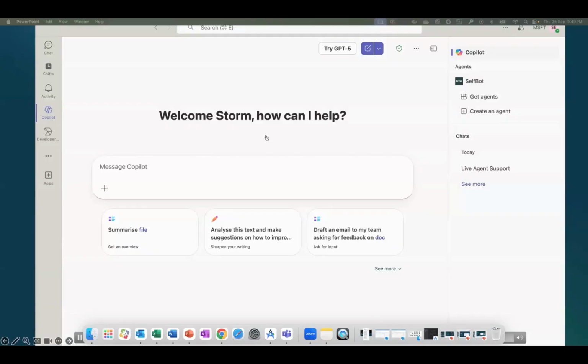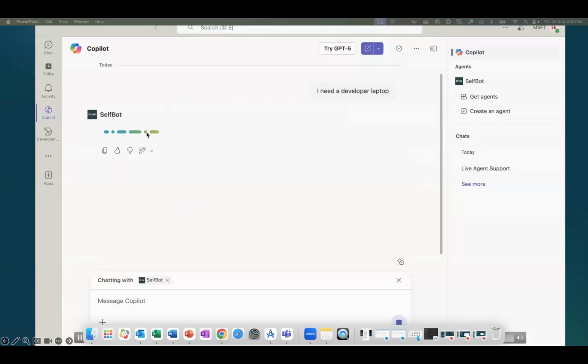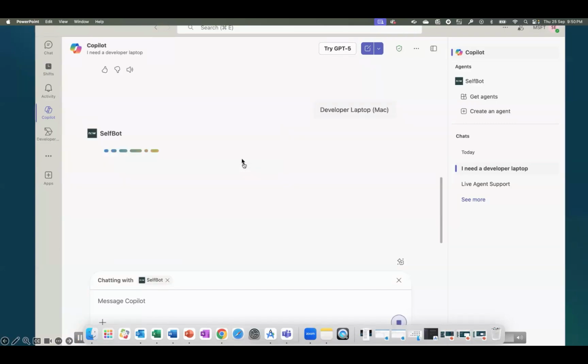And we will see in action how this will increase the productivity of your employees. Same welcome message here, and like I said, you could invoke it using the at as well. So I'm invoking it using the at, and I am giving my prompt that I need a developer laptop. Okay, and self-bot is now looking into the data, synthesizing and coming up with a response. It has already highlighted this is an AI-powered agent, and you would see that it has two options available here. It also talks about the sources where it got this information from, and it has given us some next steps. Either you could start a request by clicking on start request, or you can go to request, which will take you to Employee Center, and you could create that request from there. But here I'm going to start it from here itself.